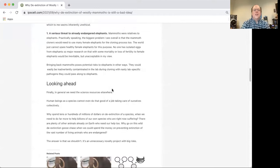Finally, and this is really the main reason, I'm very worried that this project to try to de-extinct mammoth is going to end up hurting elephants. As many of you already know, elephant populations are already in serious jeopardy in many parts of the world, and the populations of elephants have declined. So doing this mammoth cloning and de-extinction project would almost 100% require a lot of materials from elephants and living elephants themselves to participate. You would need to get eggs from female elephants, and really we shouldn't be doing that.